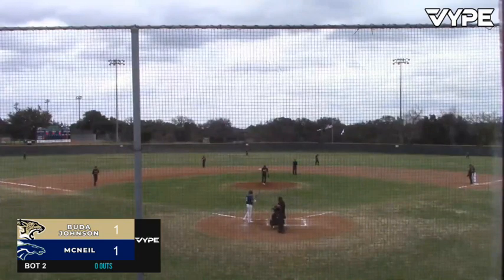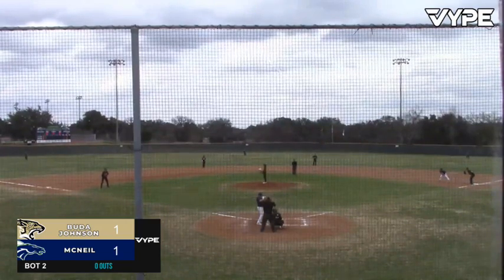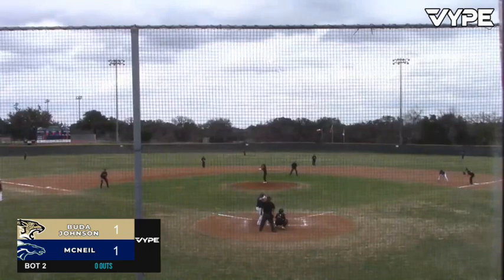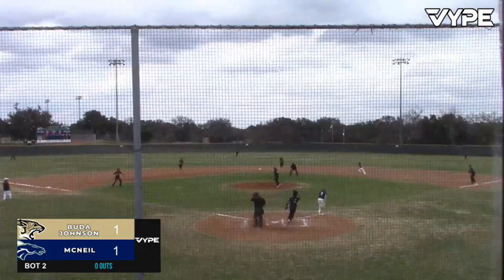The catcher Garrett Banks now stands in as the hitter. Banks had a ground rule double and a single in his last game. Yeah, Banks has been hitting the ball well. Let's keep it going. He swings the first pitch, sharp ground ball right to the third baseman.